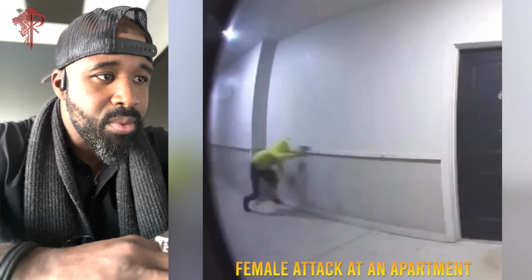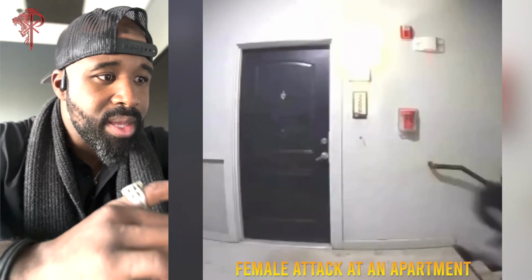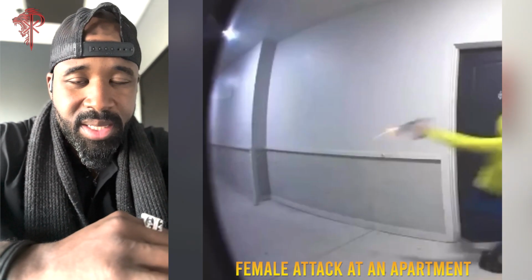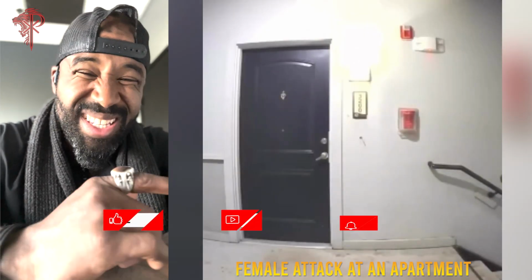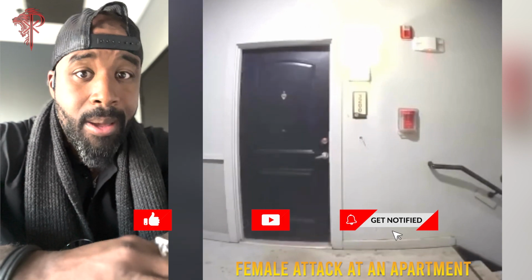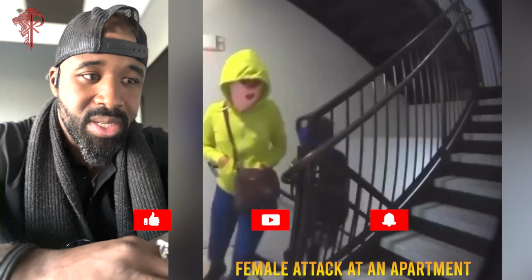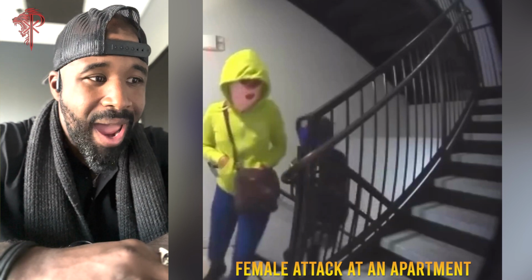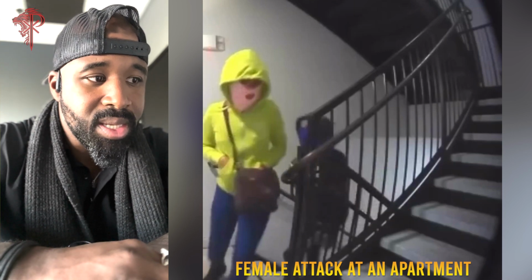Gunfire rings out, they run back. The bad guys run away. It looks like the bad guys did have a gun. Let's take this back to the beginning and see what people can learn about how to live a safer pattern of life. A lot of people want to focus on the hard skills, but the soft skills have so much to do with you actually getting through a situation like this safe.